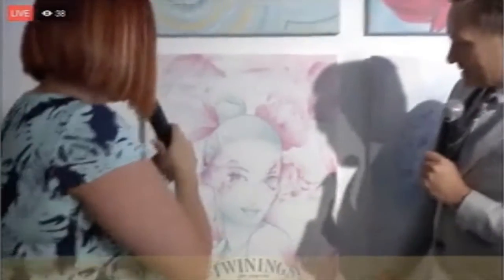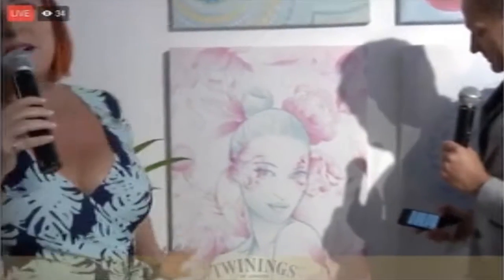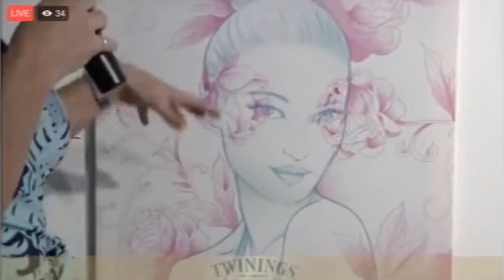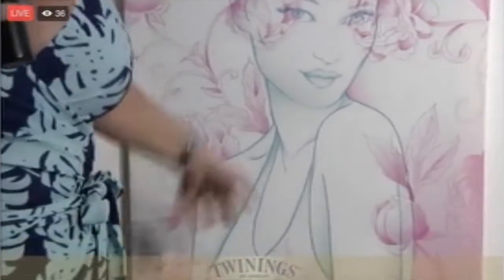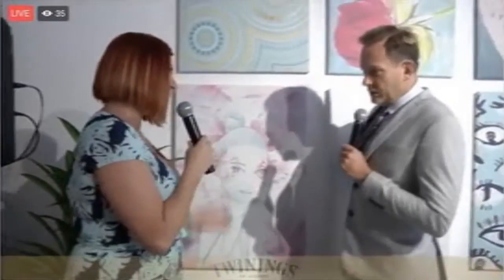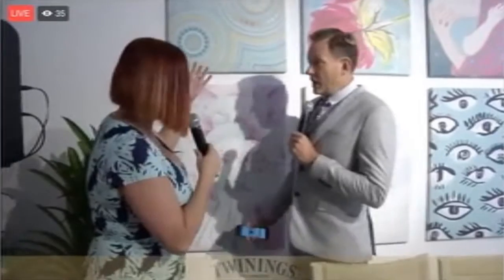And what about this lovely design? Can you see this? This is from Shayna Blaze. The thing I love about this is that Shayna wanted women to be strong, but still feminine. So she's got the beautiful woman, but the soft peonies that go over her face, to show that you can be strong and soft at the same time. A really beautiful message. Aren't they great? They're incredible.